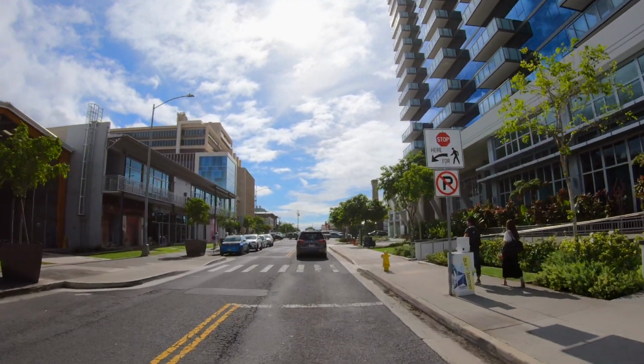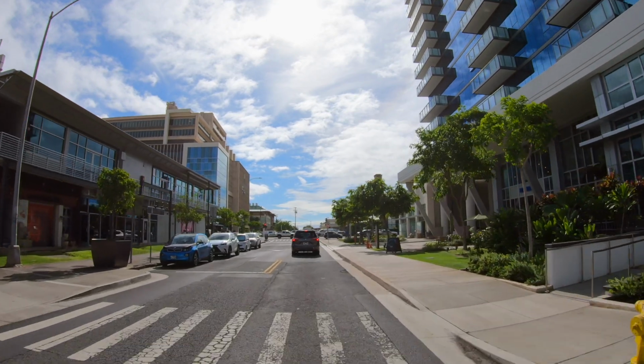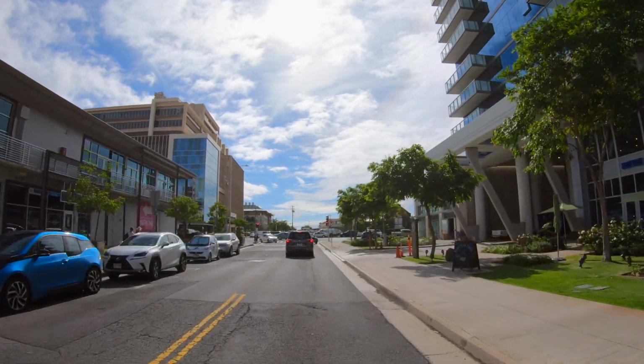Don't forget to look up on some of the buildings. Higher up on the buildings, you can see some artwork too.